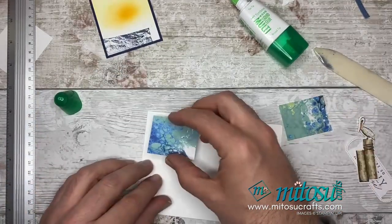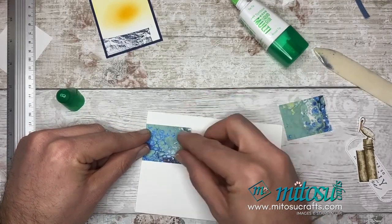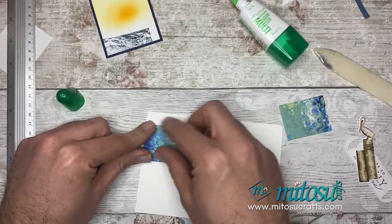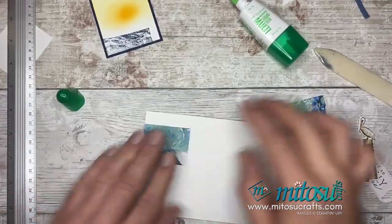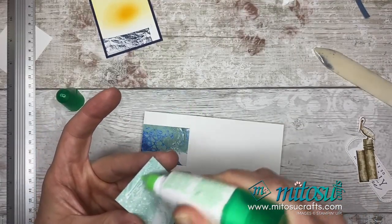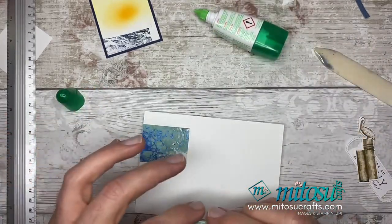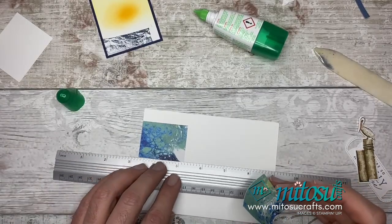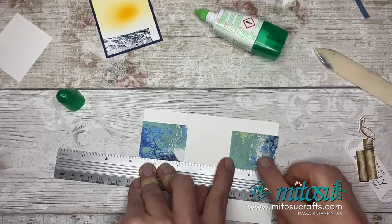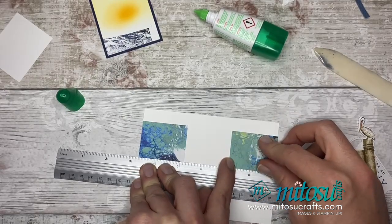Now obviously the hardest thing which we've got is making sure that these line up. So I'm going to position that one like so, flush with the top of the card. And we'll do the same thing with this one down here. So we could use a ruler if we want to line that up just so that we get that in the same position, and then we can butt that up against that like so.